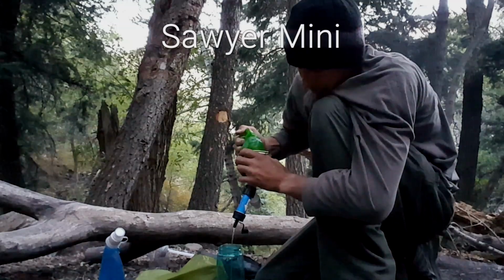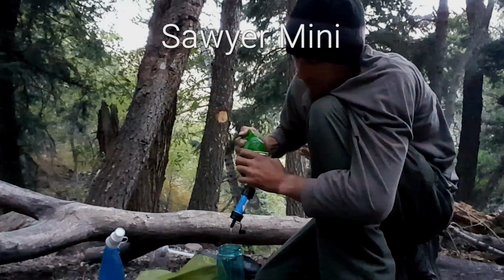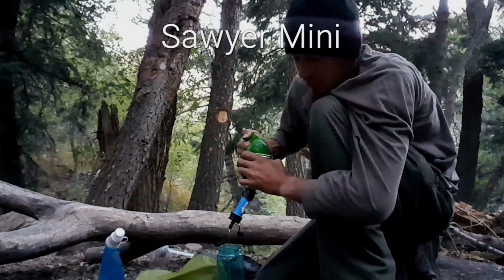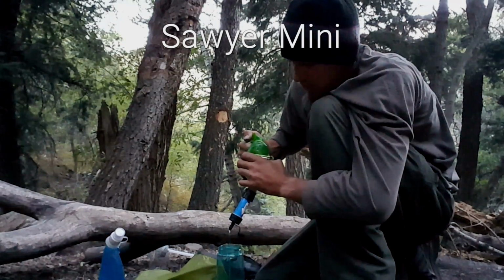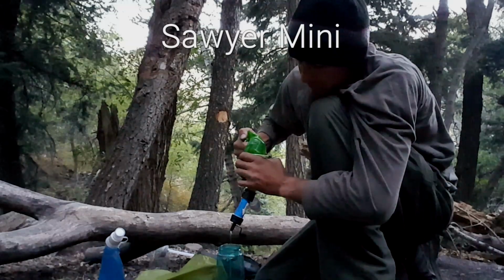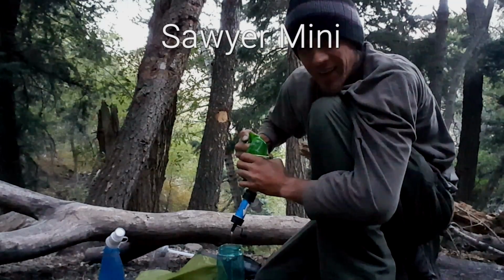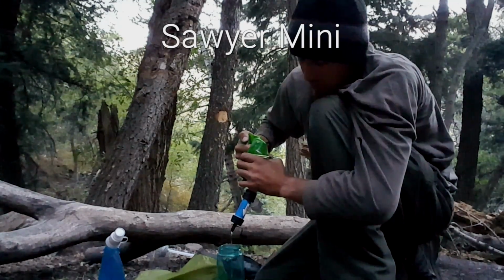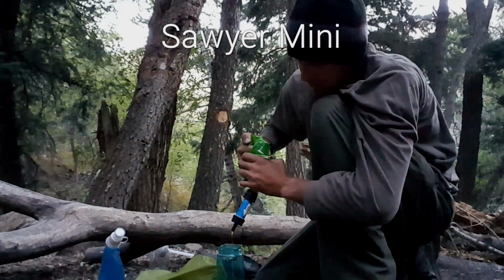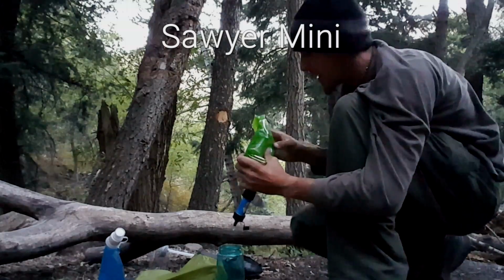And yeah, it does take a little bit of time to process water, but processing water sure as heck beats carrying it on your back, especially if you're going to do some long mileage hikes or some long mileage backpacking trips or multiple day. And once I get this bottle filtered, I'll get it closer to you guys so you can see it. And by the way, I've never been sick after drinking water from the Sawyer. It works so well. It's 0.1 microns.